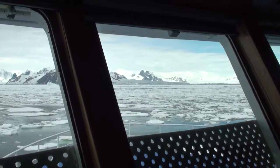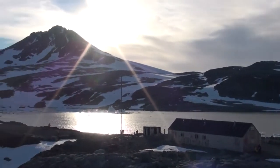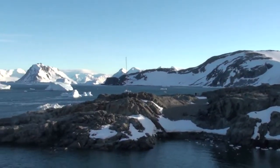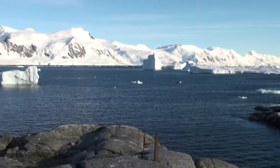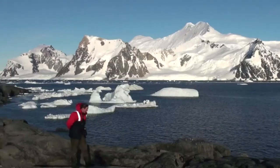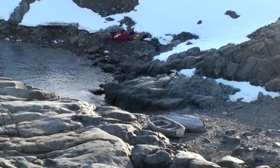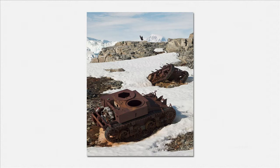Having pushed through the sea ice, our first landfall was at Stonington Island, where there had previously been both American and British bases. I quite enjoyed this landing because it was an opportunity to photograph some of the, shall we call them, artifacts that were left behind by the Americans.